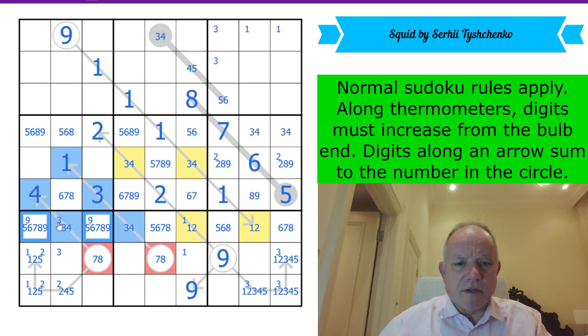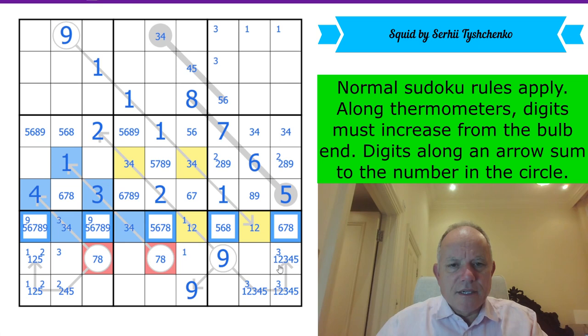3, 4, 2, 1, 5, 6, 7, 8, or 9. I mean, this is the most hopeless quintuple I've ever tried to use. Oh, that can't be a 9. That's not thrilling, is it? 9, 1, 7.